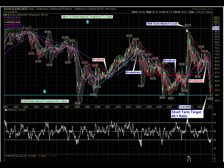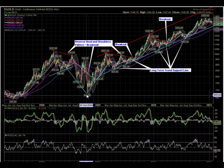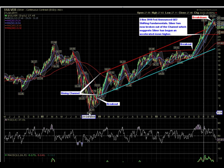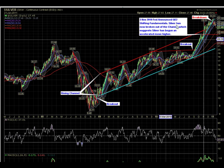So in the 2008 stock market crash, when the metals were coming down, we hit a recent all-time low in the gold-silver ratio at 93, almost 94 to 1. So it took 94 ounces of silver to buy 1 ounce of gold. And if you go back to the long-term charts, you can see gold bottomed at 681 and silver bottomed at 840. So it took 94 ounces of silver to buy 1 ounce of gold.